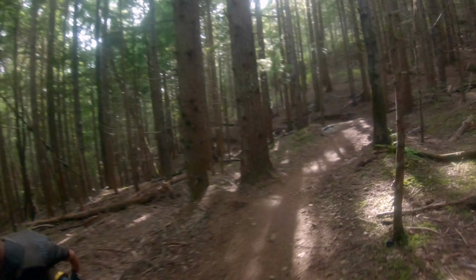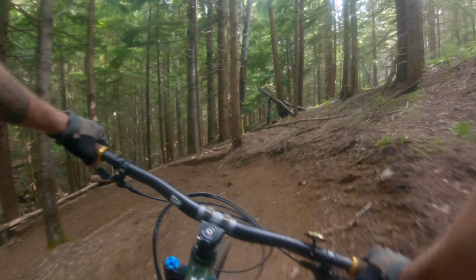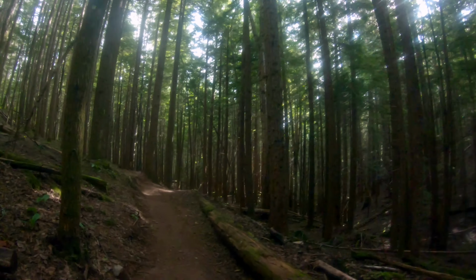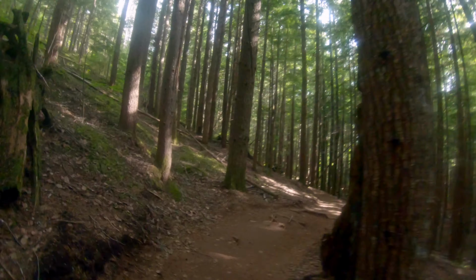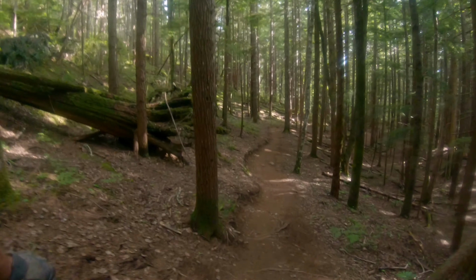Oh yeah. Sweet. Oh, cool flow. Big turns. Yeah. Oh, cool. I love the cedar bridging in Terrace. Remember when I said I thought it was downhill from there? I was wrong. Still fun.